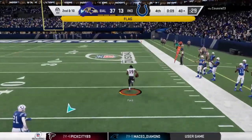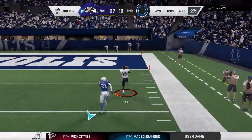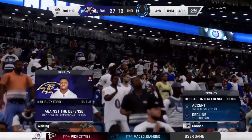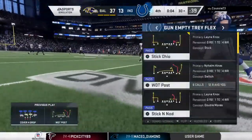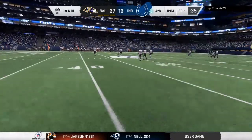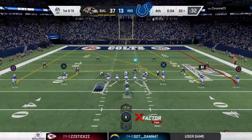And now here is another interception. Picked off at the 33, the 40, past the 20, 10. And he'll take this into the end zone. Now, hold on here. We do have a flag down. So let's see what this is about. So 1st and 10 now from the 30.